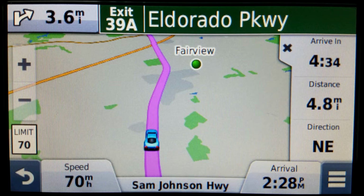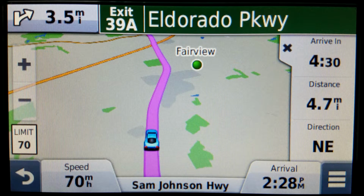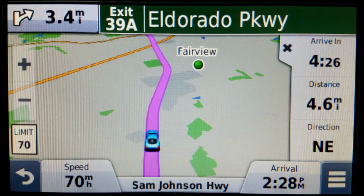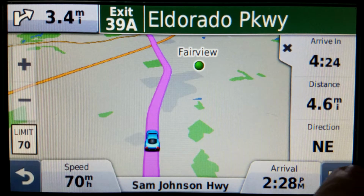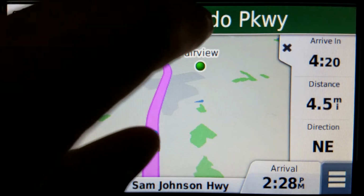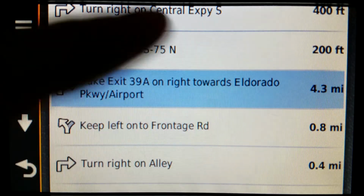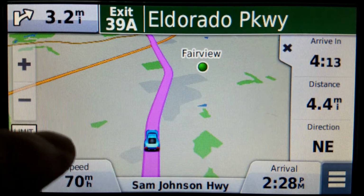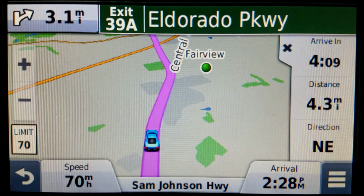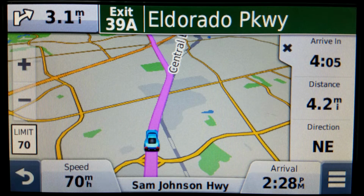Now what this doesn't have, that the DriveSmart 55 and 65 have, is the turns feature, where you can just bring up a menu from here and view the turns. But I can get it from here. So I can't have the map and the turns at the same time. I cannot do that, but that is an acceptable trade-off.